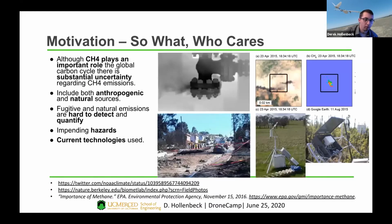And although this plays a big role in the global carbon cycle, there's a lot of uncertainty regarding these emissions. This is true for both anthropogenic and natural sources. Typically, because natural sources have such a low emission rate, they're both hard to detect and quantify. This can lead to other hazards, such as extreme weather events or the San Bruno incident, which resulted in an explosion from a gas leak that went undetected.